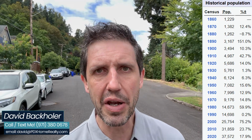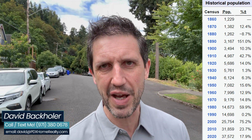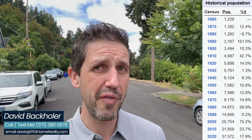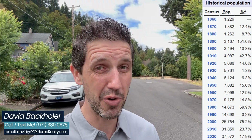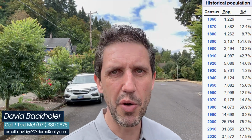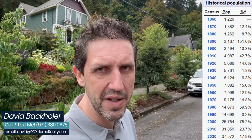Now, prior to the 1980s, the growth is fairly slow and steady, so you'll find a fairly even distribution of homes dating back to the mid-Victorian era. Now, some of the most popular neighborhoods include the McLaughlin district, which is where I'm currently standing. This is where you'll find 19th century homes and tree-lined streets. There's also a bit of a hill here too, so you might have some nice views. This is located really close to that small downtown area.